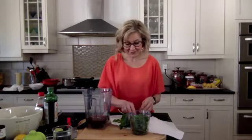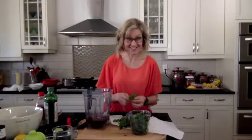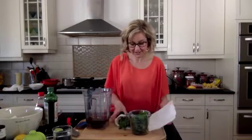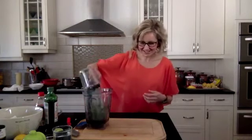Other ways I like to use fresh herbs are things like smoothies. Especially fresh mint, fresh mint in a smoothie is delicious. Even parsley though, parsley in a fresh smoothie just adds a layer of freshness, a bit of pungency. So I'm gonna just throw this in here.